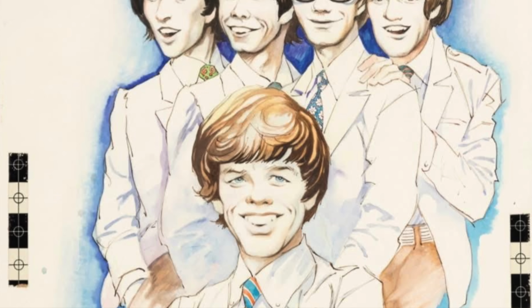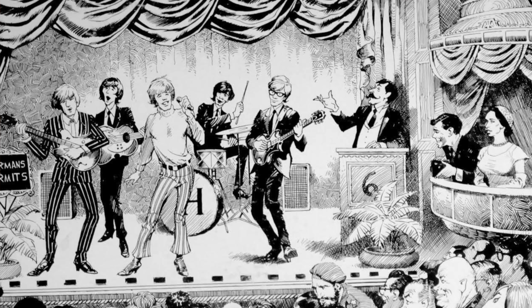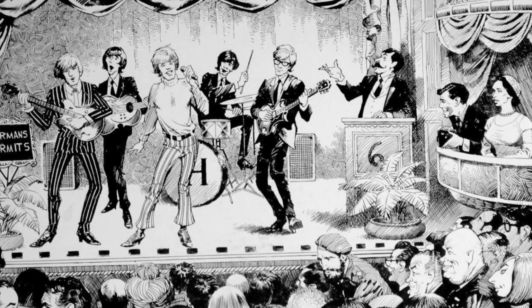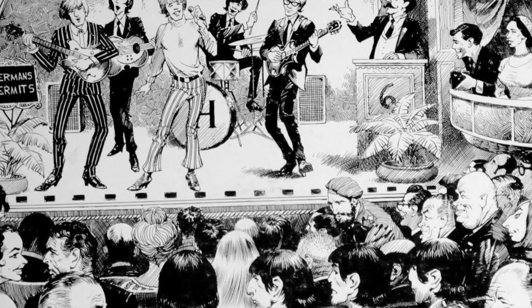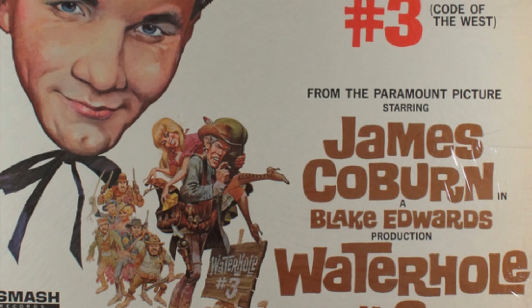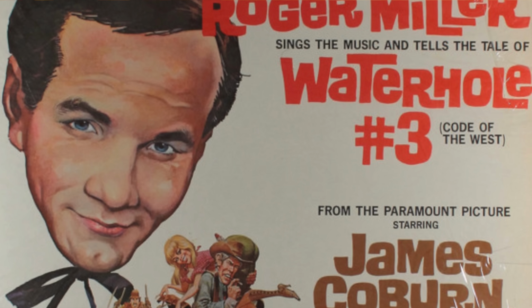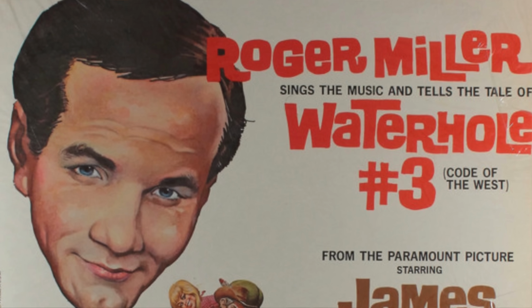That same year, MGM's Both Sides of Herman's Hermits became the only rock-pop album that he ever specifically produced new art for. That art, too, was humorous in its approach, and the record sold extremely well. Even though Jack Davis created the actual movie poster for Paramount's Western comedy Waterhole No. 3 in 1967, Frazetta was proving to be so popular that Smash Records hired him to paint a portrait of singer Roger Miller to include on the soundtrack sleeve along with Davis's poster art.